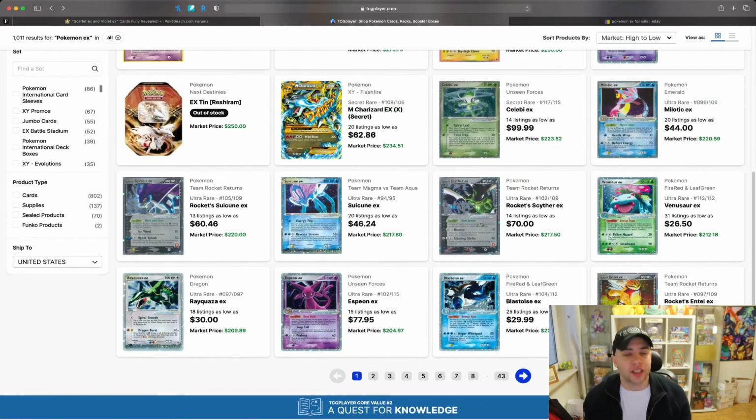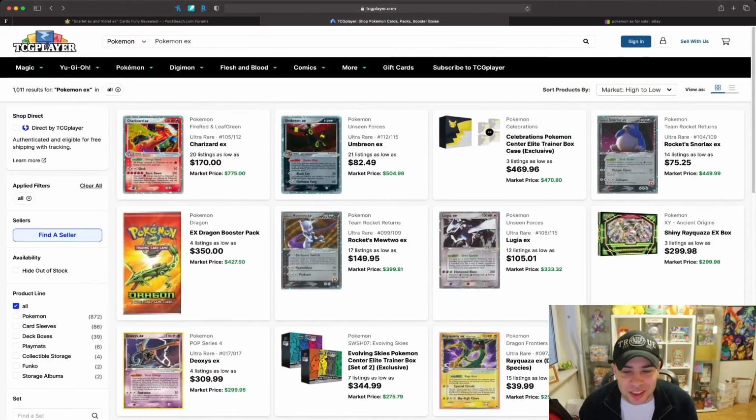So many good-looking cards. I promise, do not look up Pokemon EX on TCG Player because there's so many things that are enticing me to watch for now that I want to buy that I just don't have. And now I'm going to have to go for them. So be very cautious with that, right? These cards are very, very expensive.